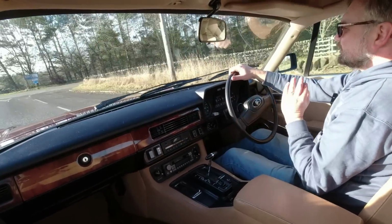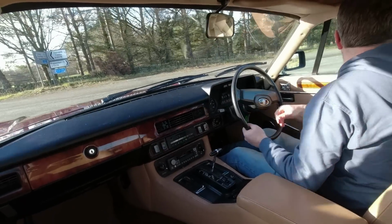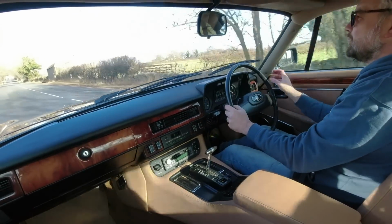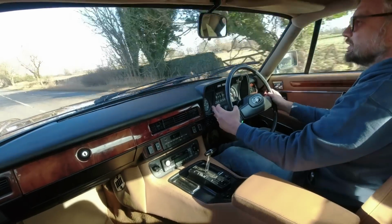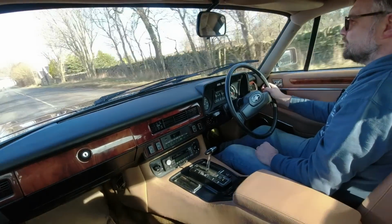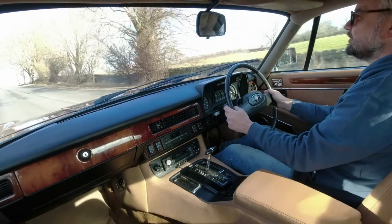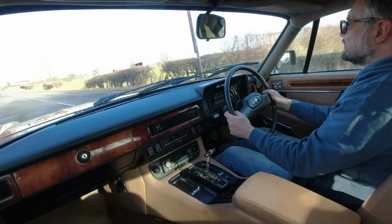This is a lovely example. It's got 50,000 miles on the clock. It's done no mileage at all, really. And it's also testament to these cars, but when they finally did replace them with the XK8, the XK8 really was just a mildly updated XJ-S. They didn't change an awful lot from that platform. Why would you? It's already so very good. That helps this car have a proper timeless quality.